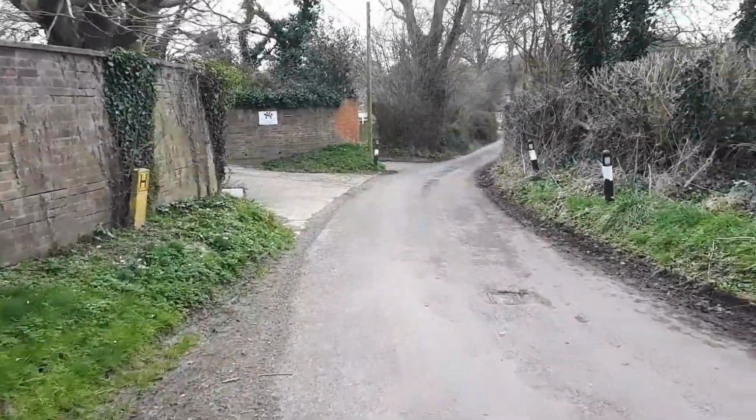Well, guys, I'm on the edge of Gussage St Michael, and what I'm going to do is one of my usual tricks. I'm going to be doing a little bit of recording while cycling through the village, to help you get a bit of an idea of the layout of the village. So remember, guys, don't try this at home, and if you do, on your own head be it. Right, so off we go.